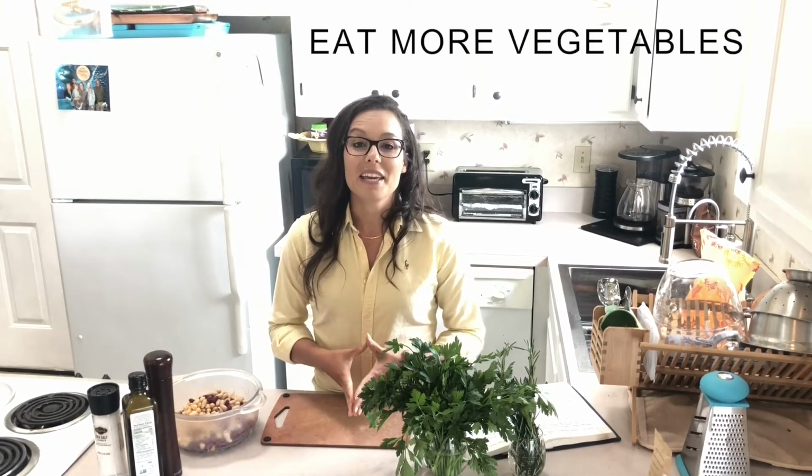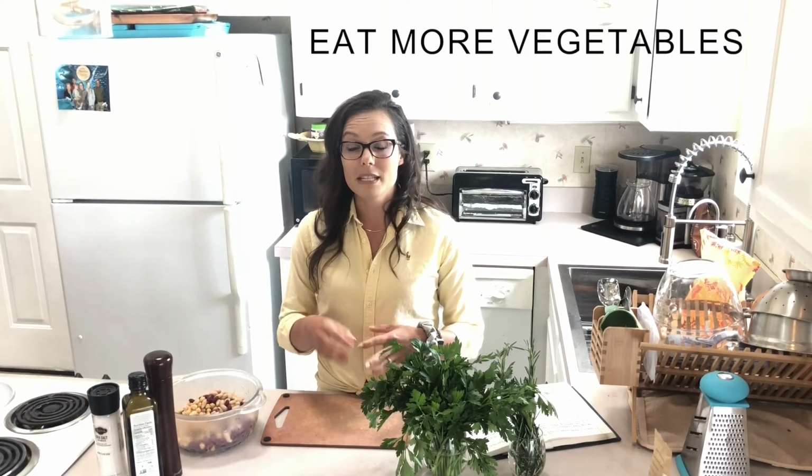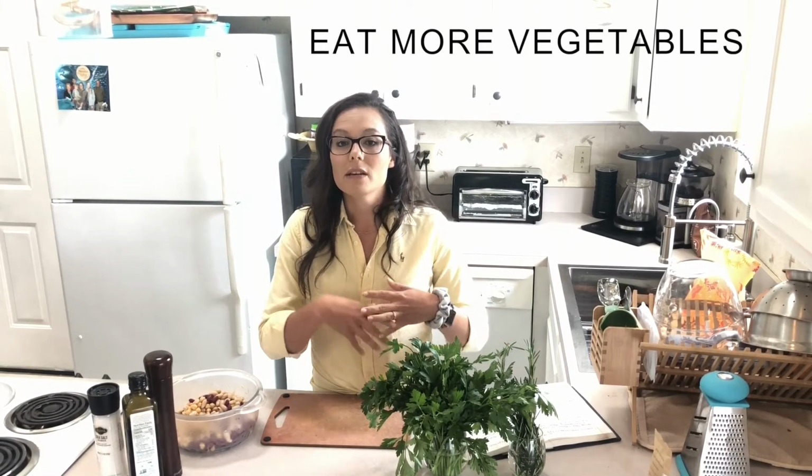Step number 3 is going to be eat more vegetables. You need 3 servings of vegetables a day or 3 cups of vegetables a day. We're going to try to work towards eating a variety of colors, but a lot more dark leafy greens. The variety of colors is going to allow us for more nutrients in our diet, but the dark leafy greens are important that we have almost every day.